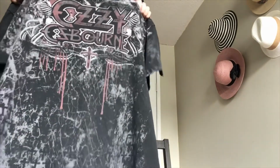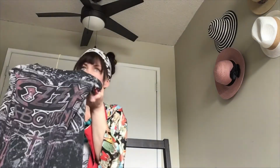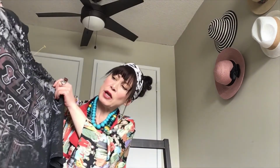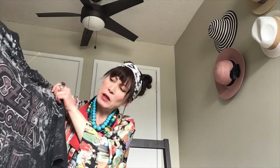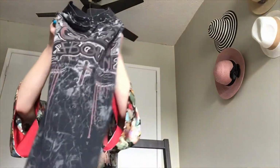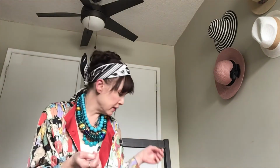So I was pretty stoked to see these band tees. I mean, you can't go wrong with a graphic band tee. Especially right now, band tees I would say are trending with younger people as well. You just throw it on, you're good to go. Maybe put a blazer over it. And yeah, you cannot go wrong with a good graphic band tee.